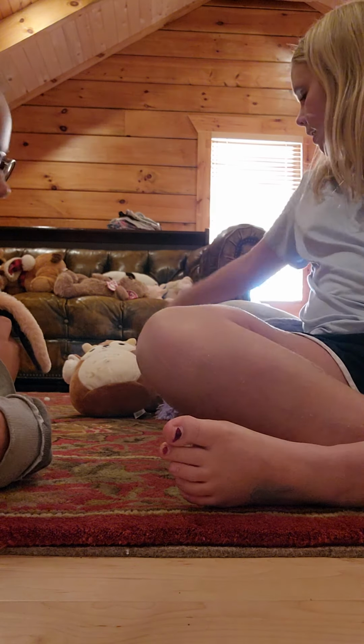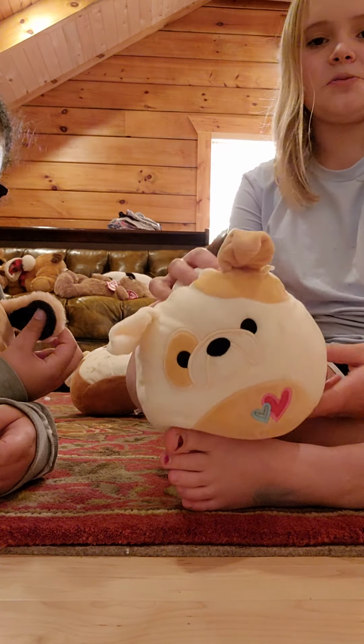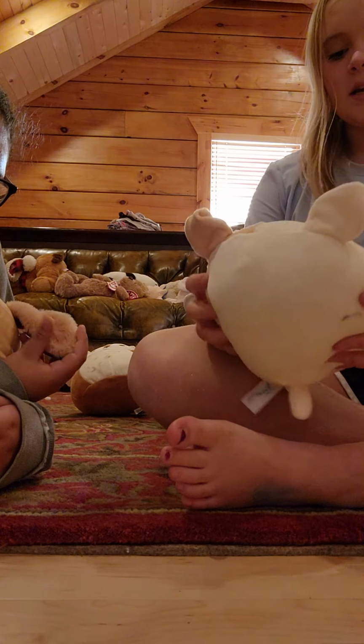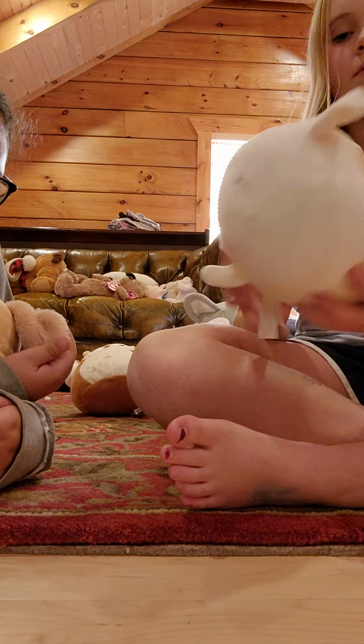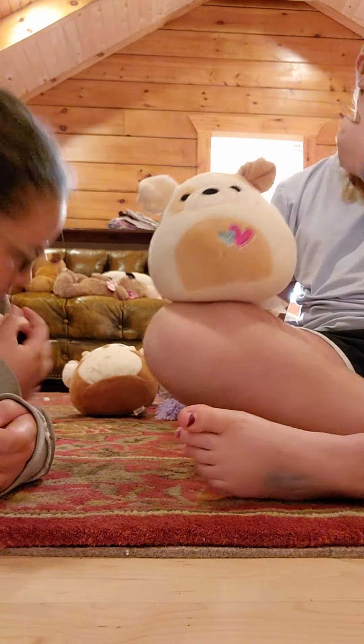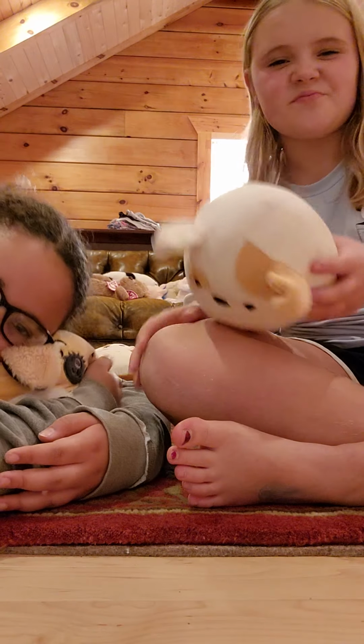Then we have Brock. Brock is a little English bulldog. He is part of the Valentine's collection. I actually got him out of a claw machine, so I tried two times, so he is my second try. So he was like $2 worth, you know.